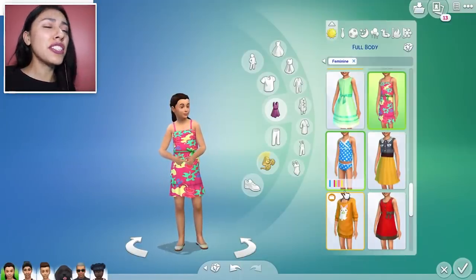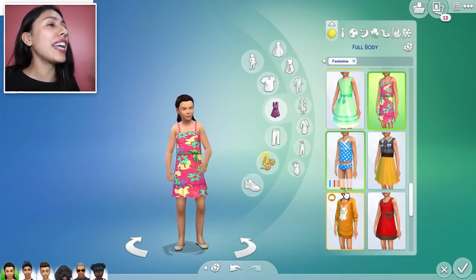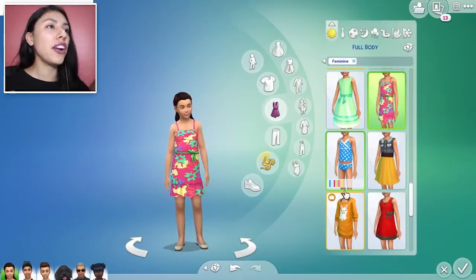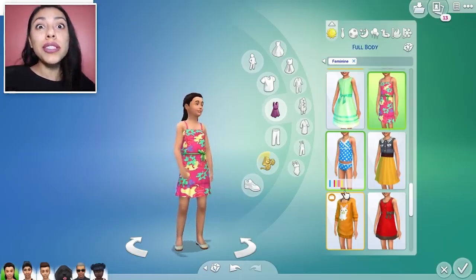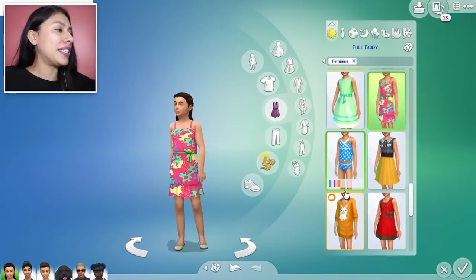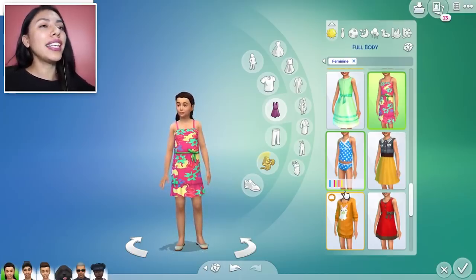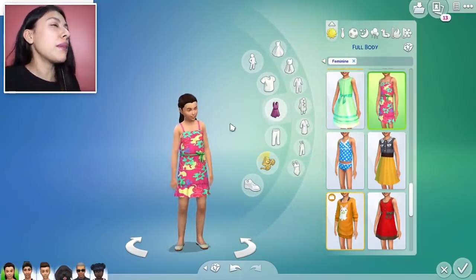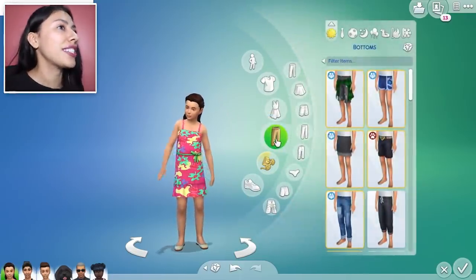And today we are starting off with my daughter Olivia, because as you guys know, she recently aged up and she is gonna also be starting her first day of school soon, which is always a very, very big deal. So I wanted to give her a little makeover, and I wanted to start off with her everyday look, because that's the most important one, because that's what they're gonna be in every single day.